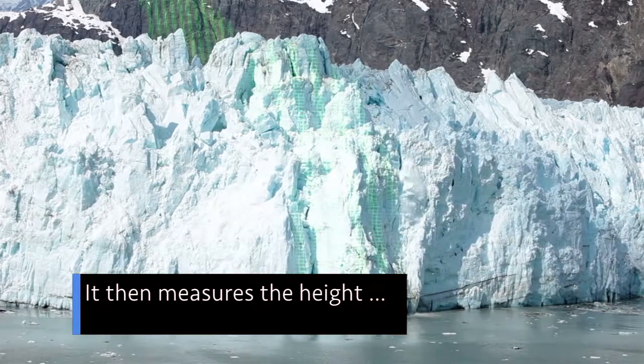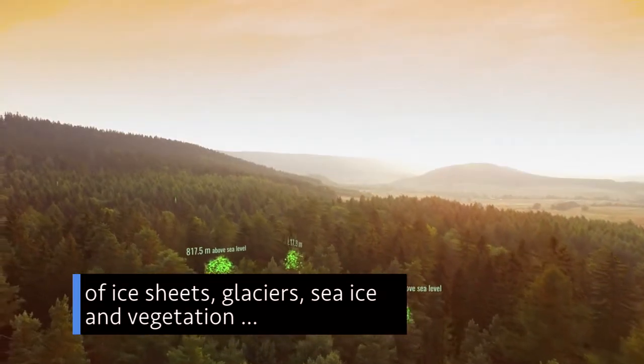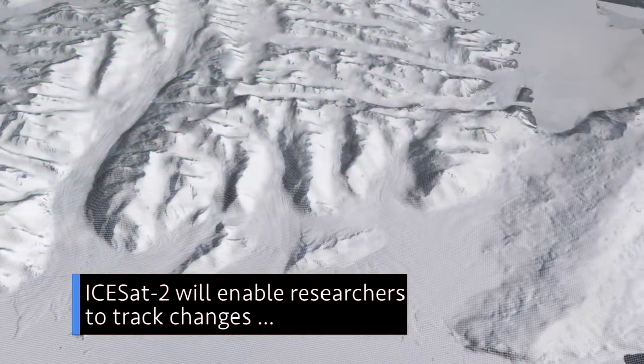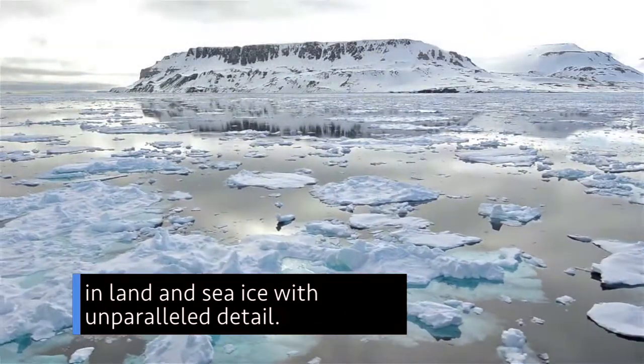It then measures the height of ice sheets, glaciers, sea ice, and vegetation by calculating the time it takes the pulses to return to the spacecraft. ICESat-2 will enable researchers to track changes in land and sea ice with unparalleled detail.